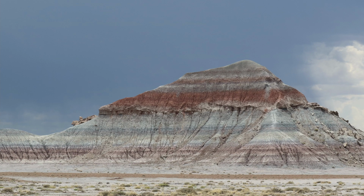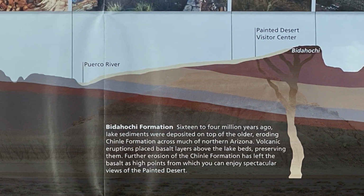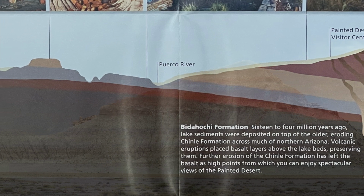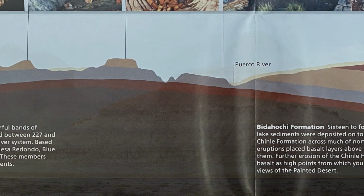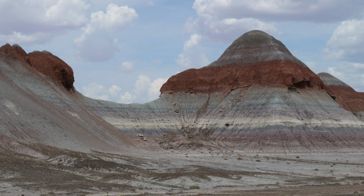It's all about geology. Different layers of sediment were deposited here from about 227 million years ago, when Arizona began to morph from lush tropics to arid desert. The bands of rock over the years had different minerals and colors, and now uneven erosion has exposed the layers to us in fantastic ways.